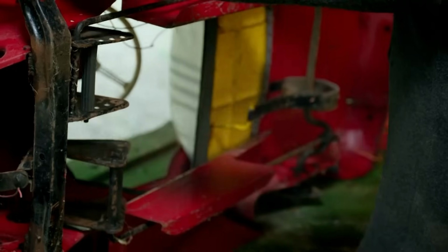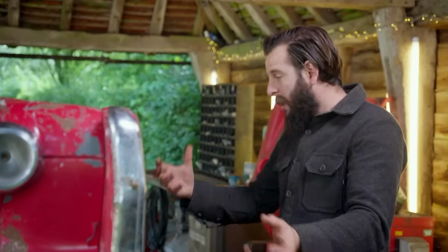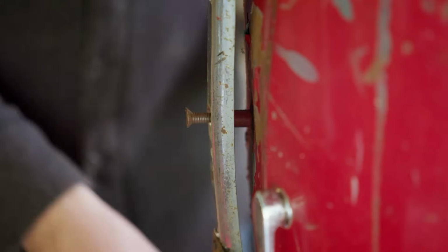I think I just need to roll my sleeves up and get stuck in, get all of these mechanisms out and get them on the bench.